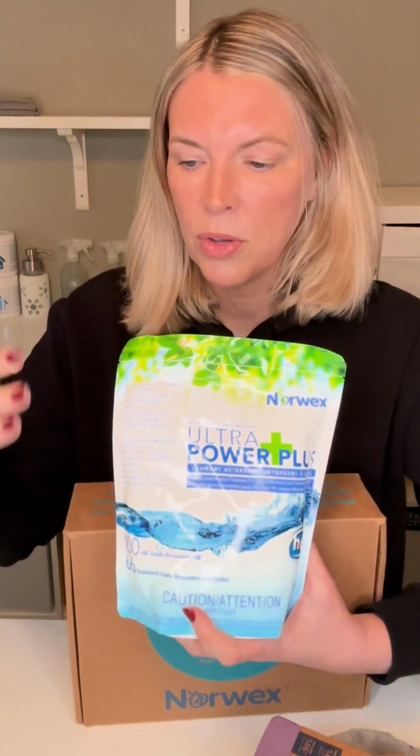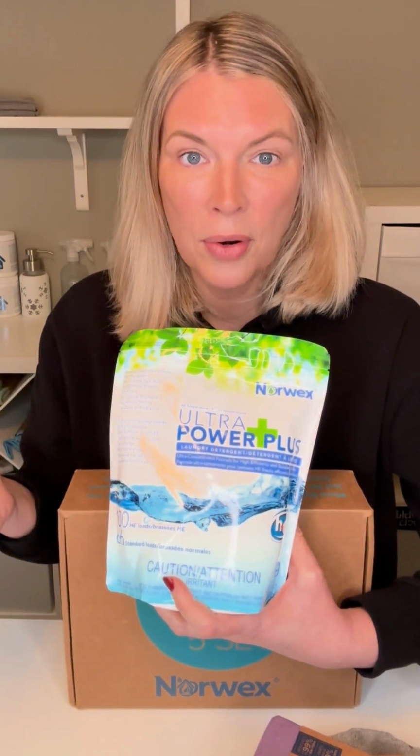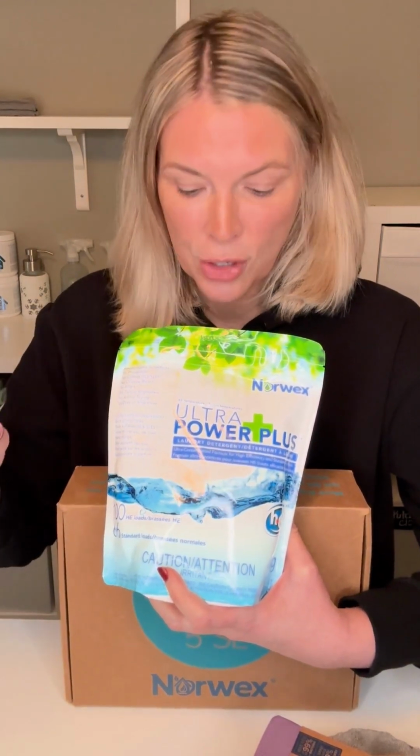So you do also get laundry detergent, but there's 3 options on the Safe Haven 5. You can choose your detergent. Actually, 4 options. So the first one is going to be the Ultra Power Plus. I love this stuff. I've been using it for years. A very little is all you need. I use like a half a teaspoon to a teaspoon per load in my high efficiency washing machine, and it gets all the things. It's great.